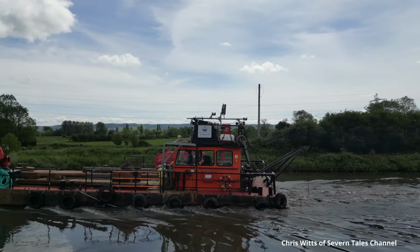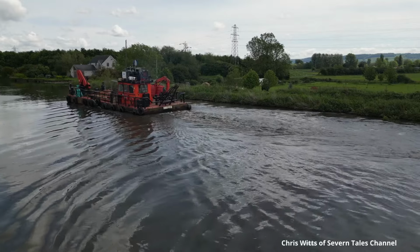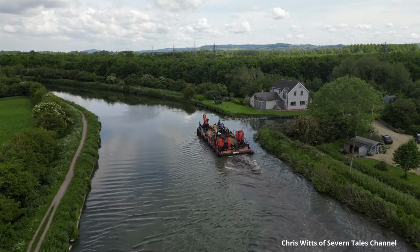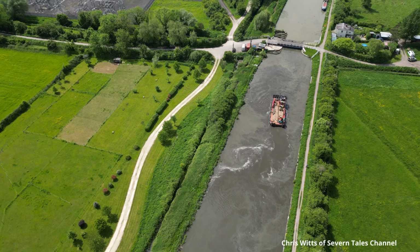A week following the making of this film is the Tall Ships Festival at Gloucester Docks. To make sure they have a safe passage along the canal, dredging is taking place at a couple of locations. Here at Cambridge Arm, we see the cutter suction dredger Bev D in action.